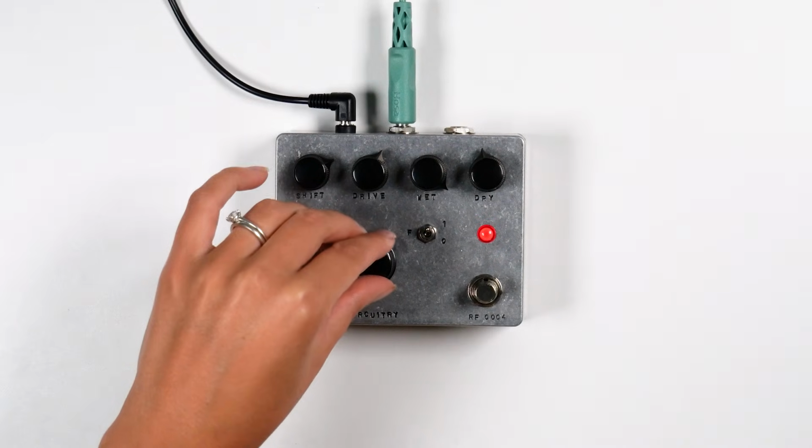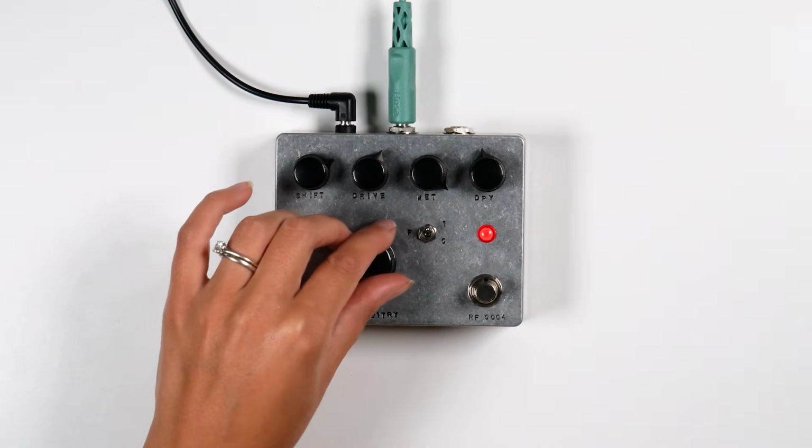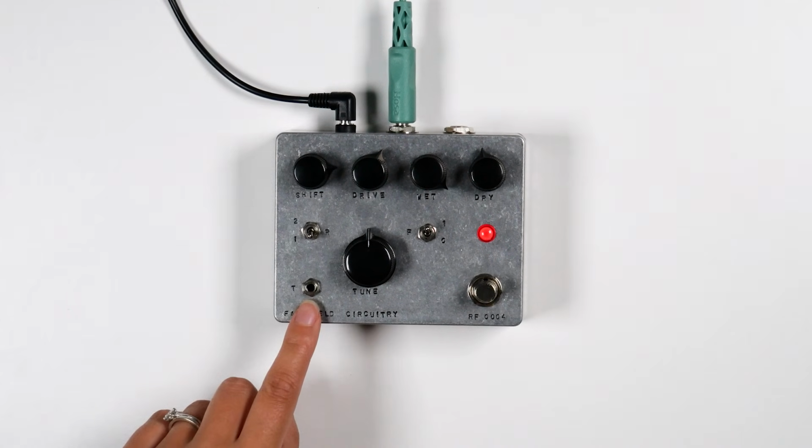One of my personal favorite ways of using Roger That is as a standalone instrument. Depending on the knob settings, it can make sound all on its own. And since there's a control voltage input, you can actually modulate or sequence the tune parameter, which opens up a huge range of different possibilities.